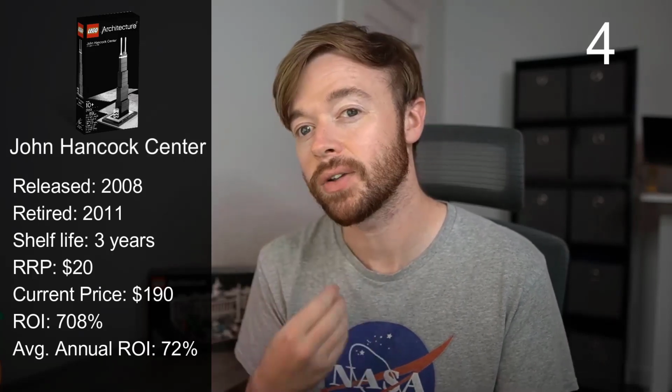And from that retail price of $20, we've seen a lot of growth on this one. It's currently selling on eBay for around $190, which if you sold it at that price after buying it at retail, you would have a profit of around $142. Now that is a 708% return on investment on the John Hancock Center. But of course, it's been almost 10 years since the retirement of this set. So if we average that out over time, we have an average annual return of 72%, which is still very, very respectable over that course of time.